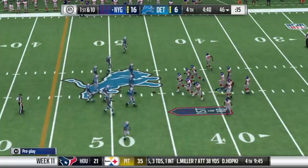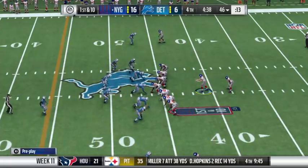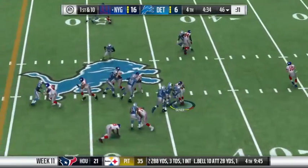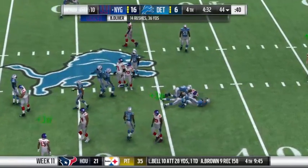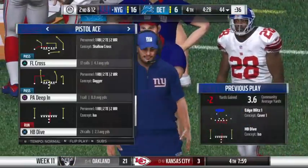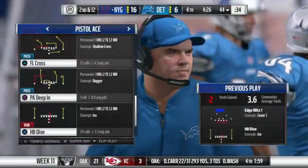Looking to jam the receivers at the line here. Press coverage look defensively. Everyone understood their role on that play. 3rd and 1. You know the defensive guys, they're trying to get down and get low and get leverage on the offensive lineman, but they didn't allow that to happen. They created a crease and allowed him to get through for a first down.